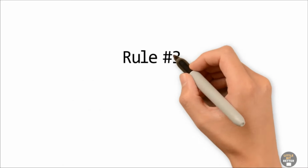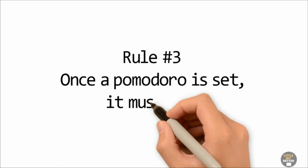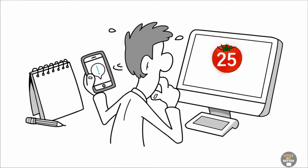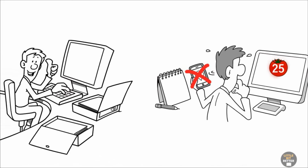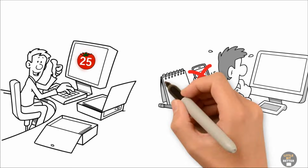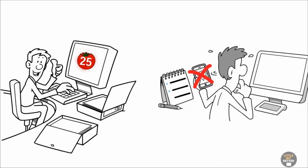Rule number 3, once a Pomodoro is set, it must ring. The Pomodoro is an indivisible unit of time and cannot be broken, especially not to check incoming emails, team chats, or text messages. Any ideas, tasks, or requests that come up should be taken note of to come back to later. Keep a pen and paper next to you or keep your online to-do list open.